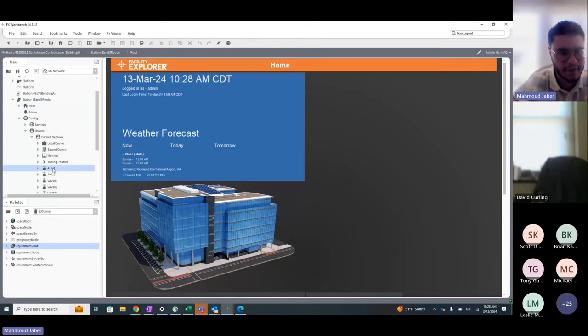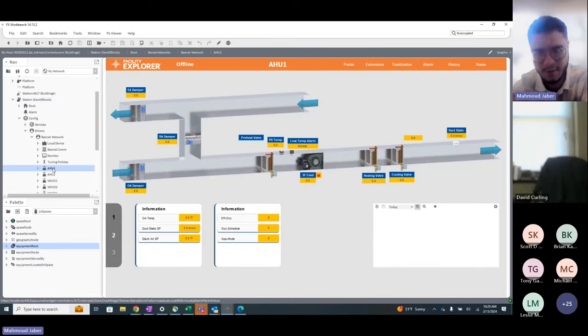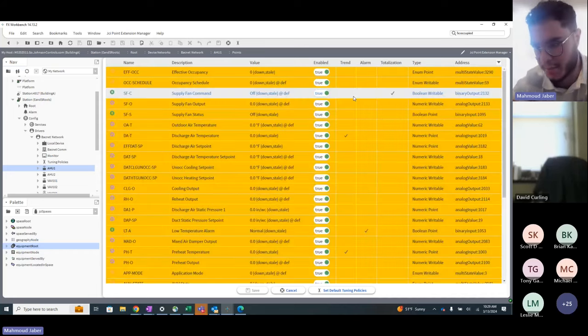I'll actually go back to the HU1 graphic. They're the same one just to continue this here. This is the JCI Point Extension Manager, where upon import of this CAF file, you also get this JCI Point Extension Manager, a very simple way for engineers to turn on point extensions as they see fit. And actually, facility managers like this as well, where they might not necessarily have to call you guys to enable a point extension for them.